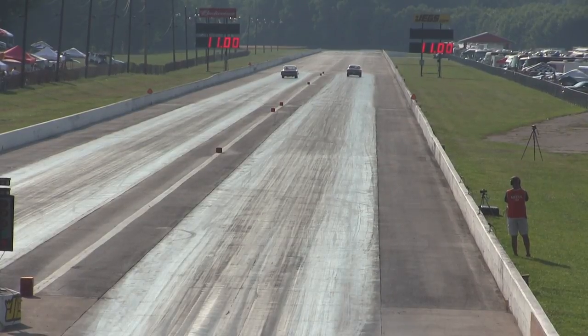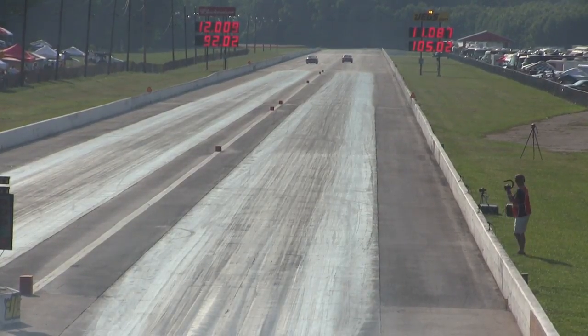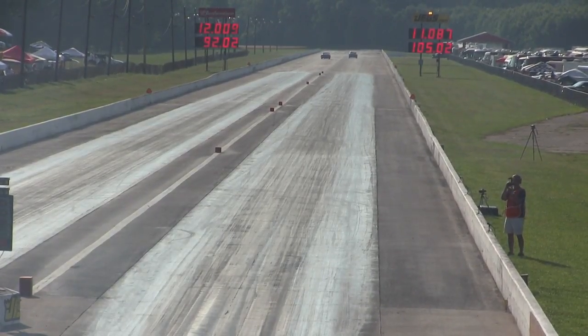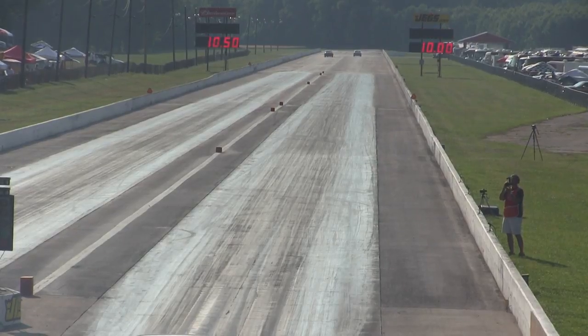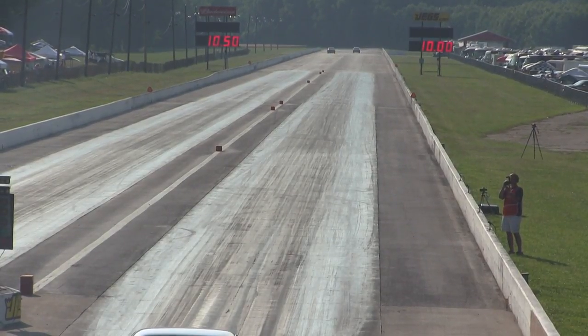Andrew Meredith pulled away first, but gets passed. Meredith backs out of it and only runs 12.0 on an 11.0 index, 11.08 for Birmingham, and Birmingham had a 3/10 reaction time and takes the win.